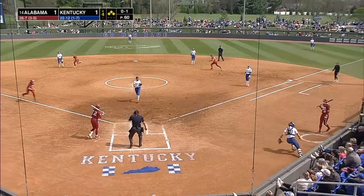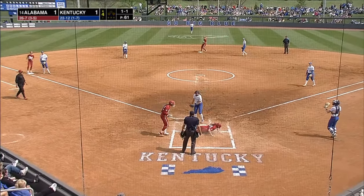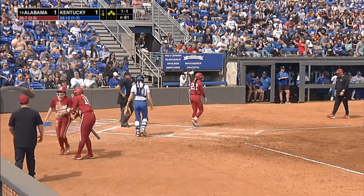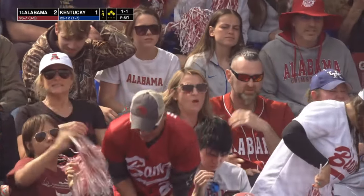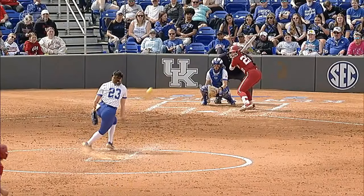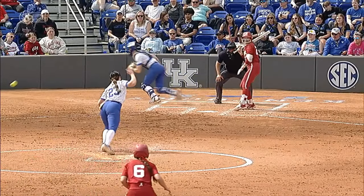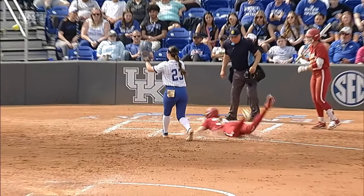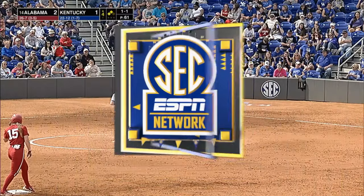And that ball gets away from the catcher, Mitchell. Here comes the throw, and it's not close. That was Giles who led things off by getting hit in the hand, and now they'll have an opportunity to go back and work on her in the Alabama bench. It's a lot of defensive mistakes from both teams today, and those little things matter. Hallie Mitchell just too slow at getting it.